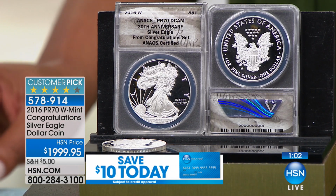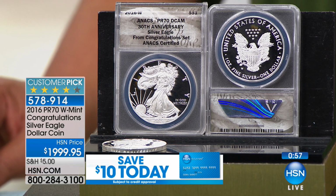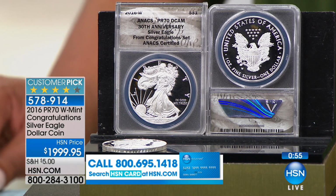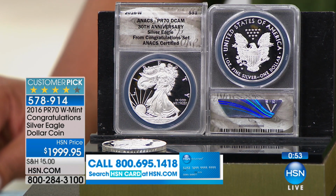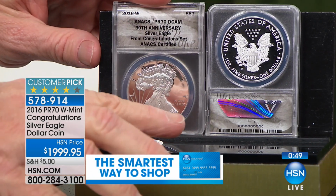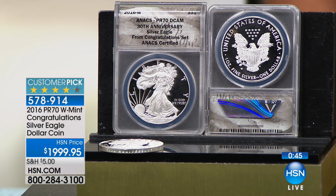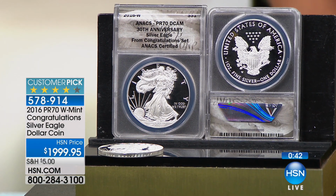What happened in 2016, because they released it so incredibly late in the year, they only made 5,966 of the Congratulations Eagles. So certified Eagles from the Congratulations set from 2016 that are the 30th anniversary are the rarest anniversary Eagle ever made by the United States government.